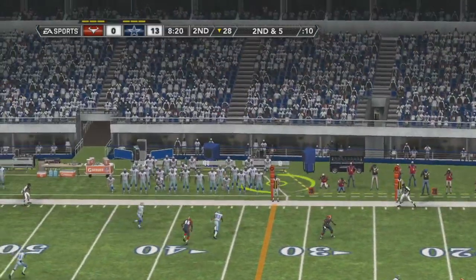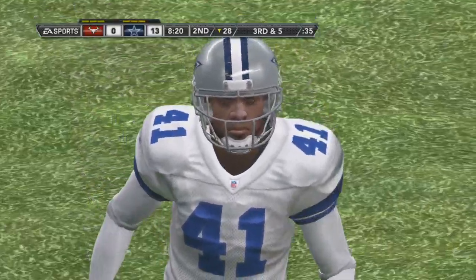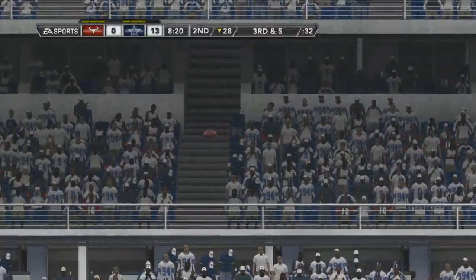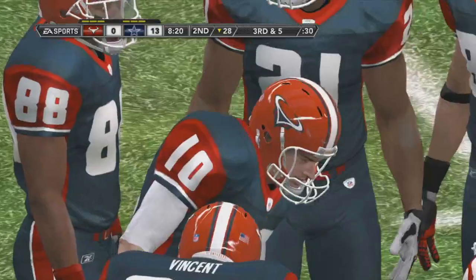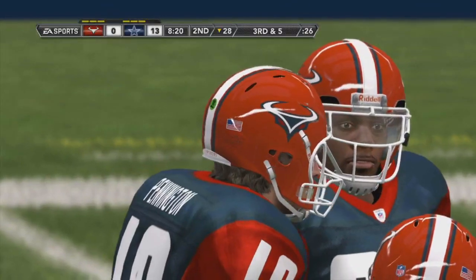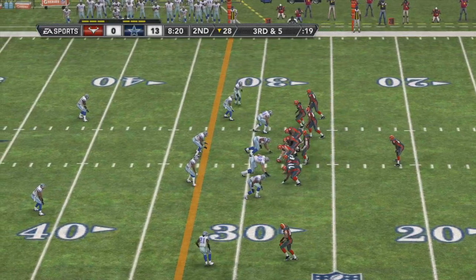Rolls to his right. Probably a good decision to throw it away. He was in danger of getting sacked, but he did the smart thing and threw the ball away. And Gus, that awareness is something he's really known for. When trouble's coming, he has the good sense to get rid of it and take the loss of down rather than the loss of yards on a sack. And really, over the course of a game, this helps keep them out of a lot of 2nd and 3rd and long situations. Not to mention, keeps him from taking unnecessary shots as well.